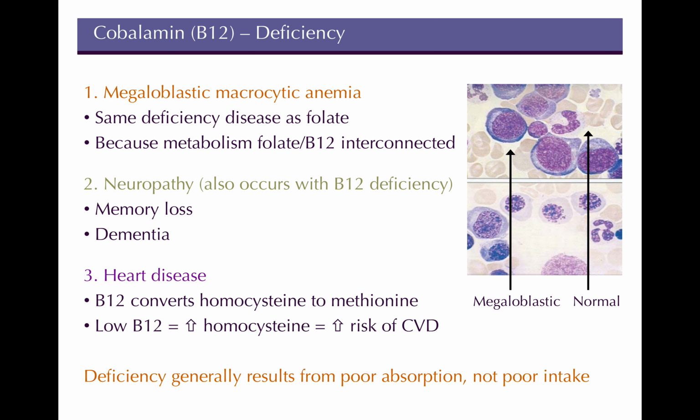So anemia, neuropathy, and then what happens with both low folate and low B12 levels is you can increase your heart disease risk. That's because you don't have enough folate and B12 to convert the bad homocysteine into the benign methionine. So then you have increased circulating amounts of homocysteine in your blood, and that can obviously increase your heart disease risk.